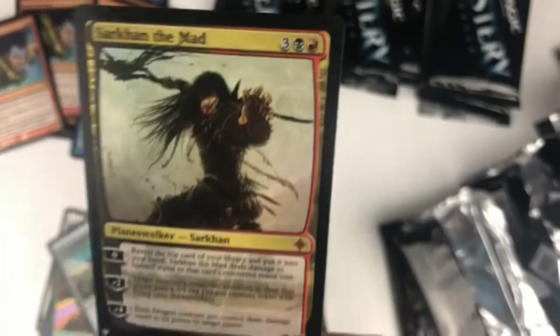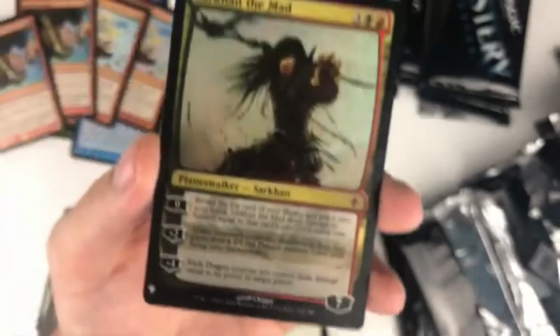Cost 5, 3, 1 black, 1 red, with a 7. Nice little foil Planeswalker in the pack. That might be something. It's no Mana Crypt, it's no $100 card, but it might be something. Alrighty. It's interesting, the level up card just caught me way off guard.